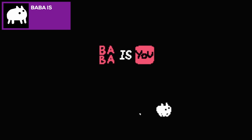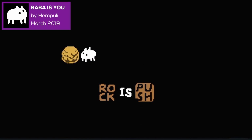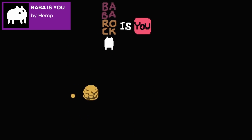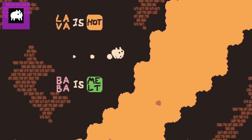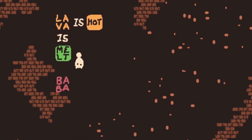Number 5. Baba Is You. Baba Is You is a top-down puzzle game where you manipulate logic operators in order to navigate the world and solve puzzles. Objects and rules are all block-based, and you control a character that can move these blocks around to change the logic of a level.